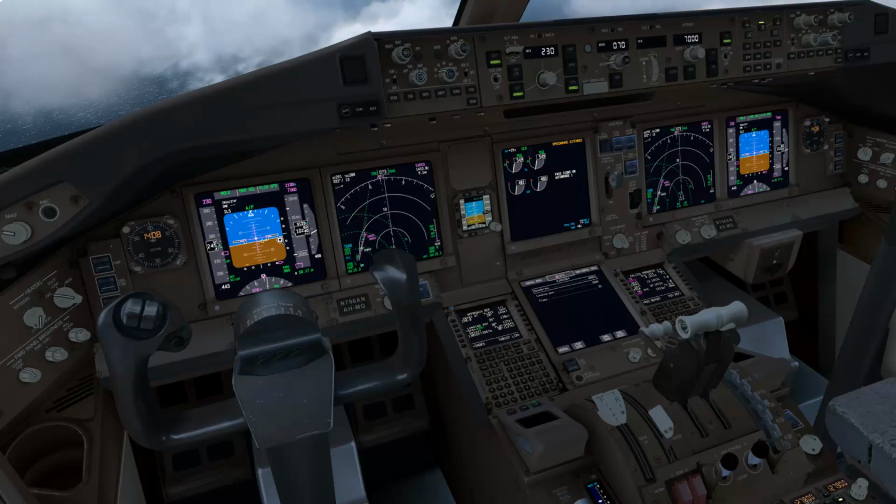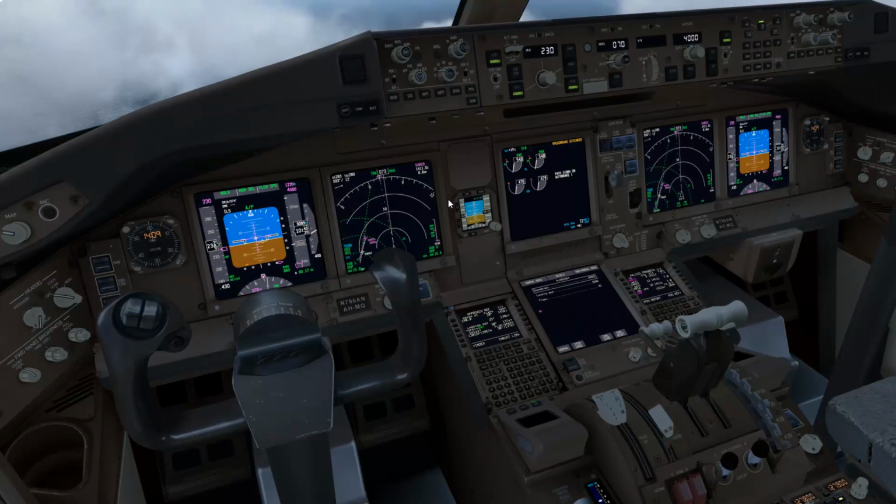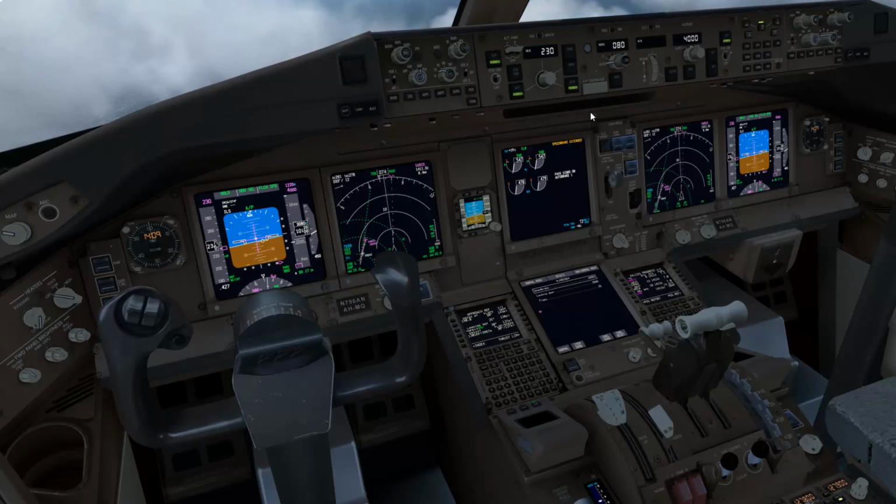It's really struggling to bleed this speed off for some reason. Kind of want to go straight down now to like 4,000 feet, but it is struggling. Got the speed brake out as well. Gonna probably need about 10 degrees to the right just to give ourselves a little bit extra time.